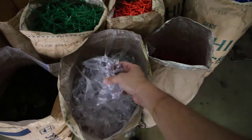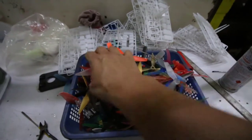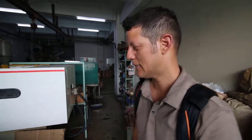So all these machines here are injection molding machines. I saw propellers for DJI. I saw propellers for racing drones being made here, and for a lot of different drones, from small, tiny drones to the drones that you're used to seeing out there.